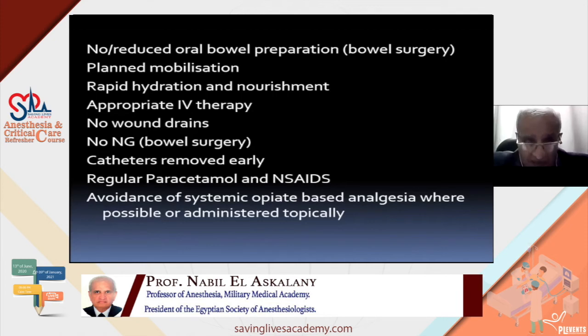We shouldn't have wound drains, no nasogastric tube. This is different from the traditional ways which have been used. Catheters should be removed early. In the meantime, we use regular paracetamol and non-steroidal anti-inflammatory drugs instead of morphia. We should avoid systemic opioids as much as possible.